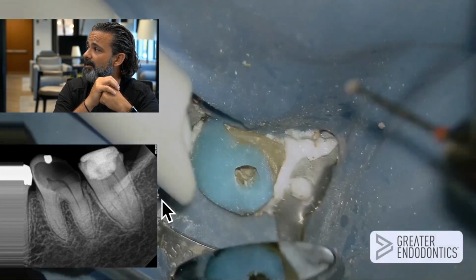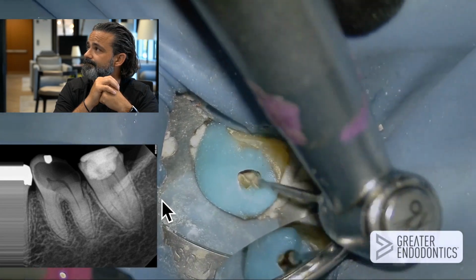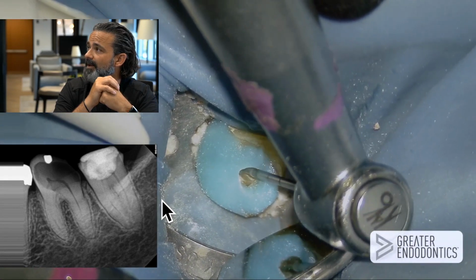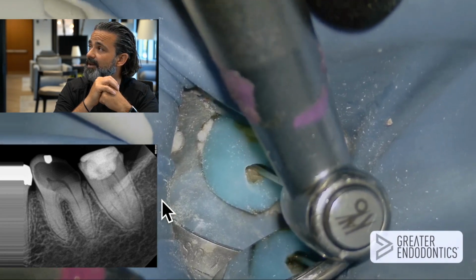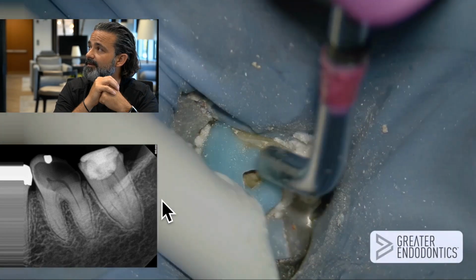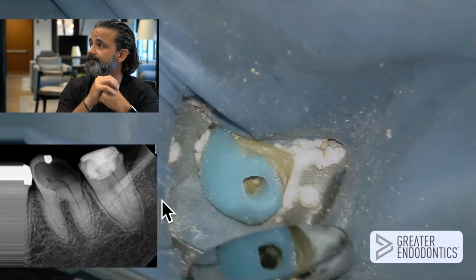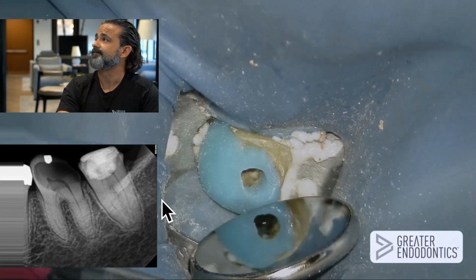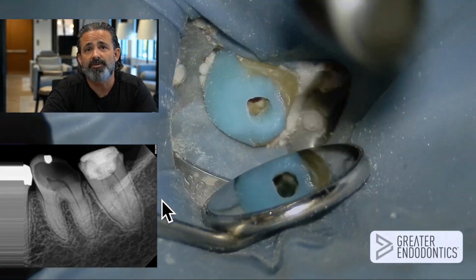So we'll do a quick little access. I've got a stone over that distal canal right now that I'm actually going to flick up here. Discovered that. Let's just blow it out here. And there you can see I got the one, two, three: the mesiobuccal, mesiolingual, and distal.